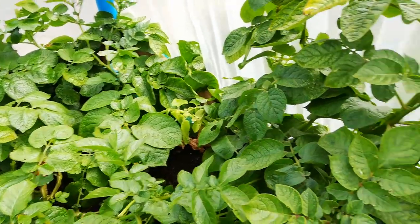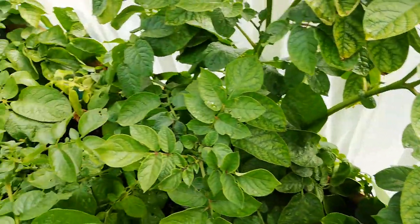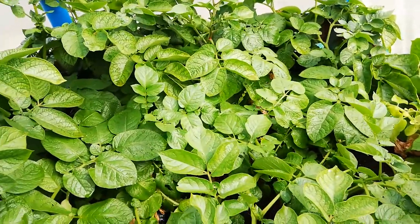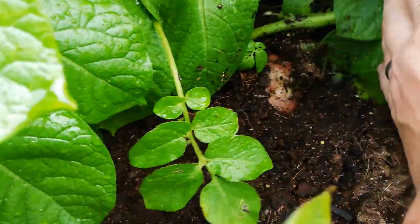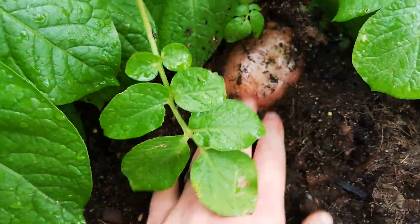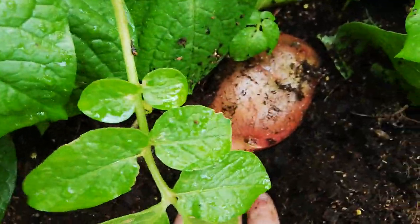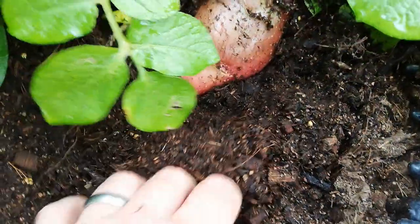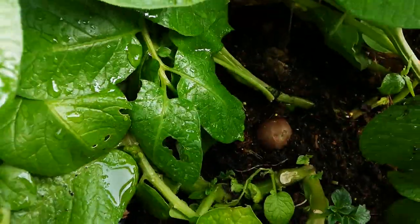I've been foliar feeding these with Moonshine Sunshine and a liquid seaweed. And they love it. There's a potato poking its head out there, actually. Yeah, it's quite a big potato. Let's just hope there's something joined onto it underneath. And I think there's another one over there somewhere, under there.